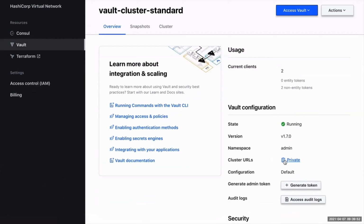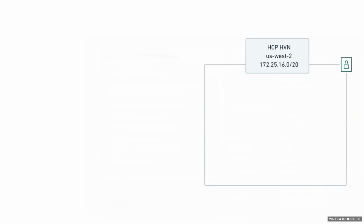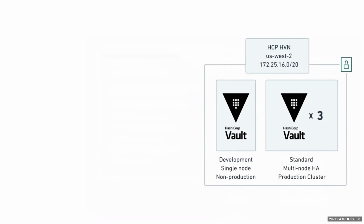To help explain how this is going to work, I have a couple more diagrams that I just wanted to walk through. So we start just like we did before with our instances located in the HCP virtual network.